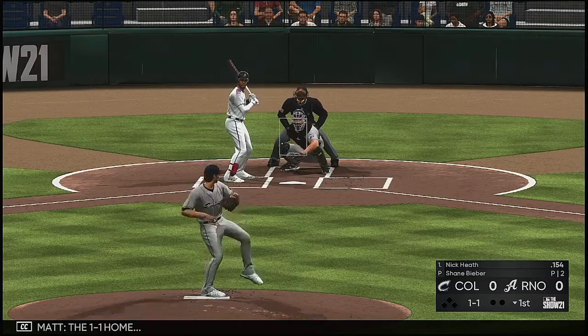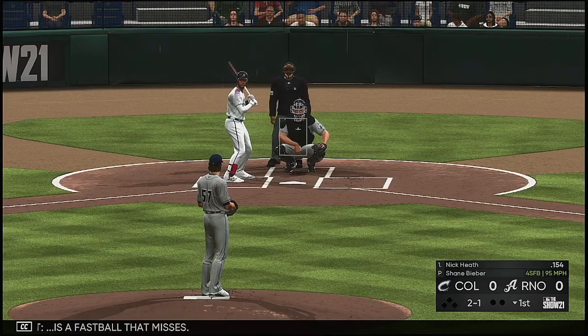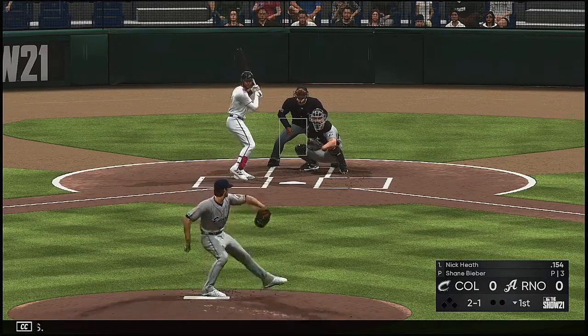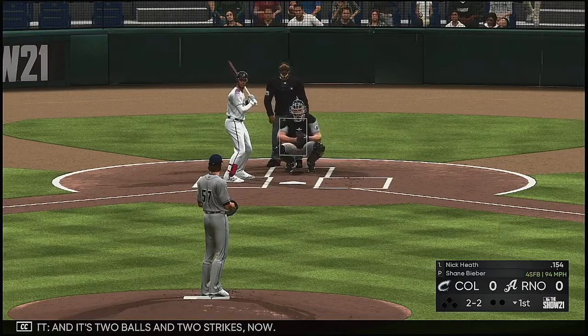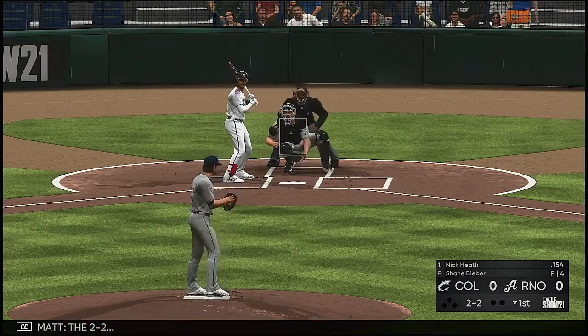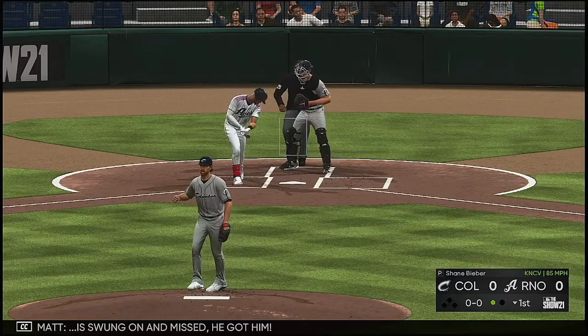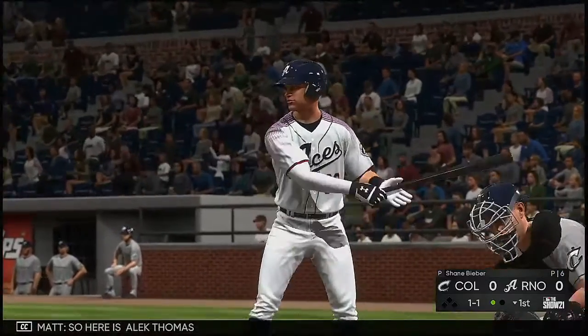The 1-1 home is a fastball that misses. And it's two balls and two strikes now. Playing two balls, two strikes. The 2-2 is swung on and missed. He got him. So here is Alec Thomas.